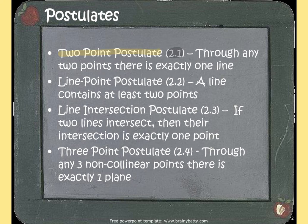The second one is line point postulate. And it says a line contains at least 2 points. So it's basically like reverse psychology type of thing. Like 2-point postulate is like 1 line, but then line postulate is 2 points. They both have 2 points though. The 2-point postulate starts with the words 2 points. Through any 2 points, there's exactly 1 line, whereas the line point starts with the line. The line contains at least 2 points.